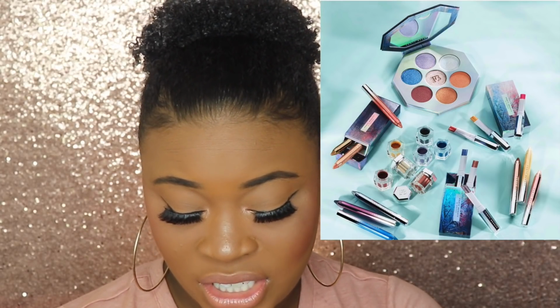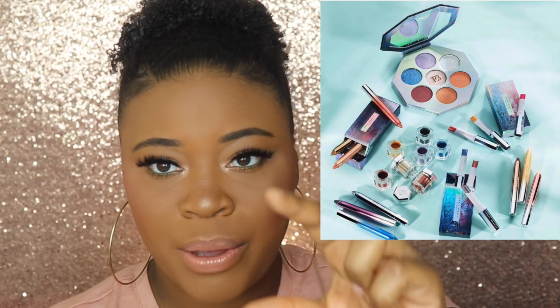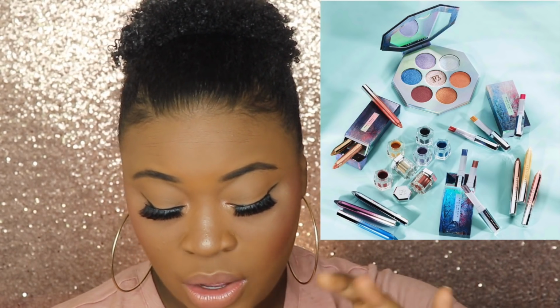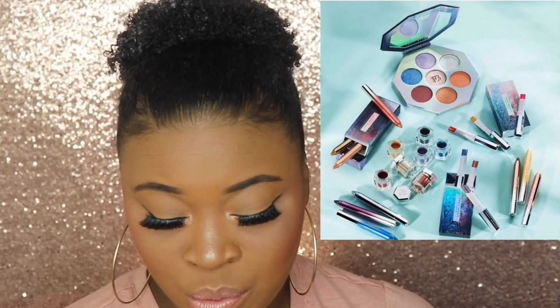Next thing she has coming out is some metallic powder glitter sets. They're basically those little glitters. You can get the whole set for $100. No, I'm not even a glitter kind of girl. I don't like to deal with the mess of glitters, and if I wanted to get into glitters, I would go to BH Cosmetics. I would start small and build my way up. I wouldn't spend $100 on some Fenty glitters at the moment.